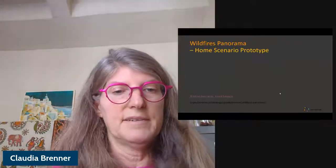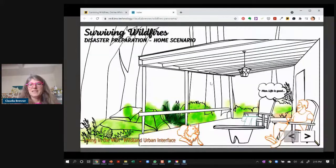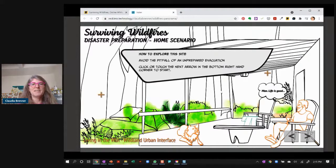All right, we're going to take a look at a prototype demo. This is your sneak peek. No one else has seen it yet, so bear with us. We're in the process of finishing it, but we were so excited we wanted to show you. In this home scenario, we're living in the wildland urban interface, and in the research there are so many potential pitfalls in not being prepared for an evacuation. That's the scenario we'll roll through. I'm not going to show you everything, but the plus signs are the beginnings of solutions, or things to know or watch out for in the planning process.